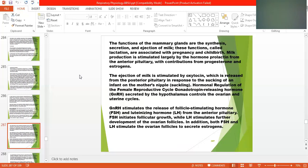Hormonal regulation of the female reproductive cycle: gonadotropin-releasing hormone secreted by the hypothalamus controls the ovarian and uterine cycles. Gonadotropin-releasing hormone stimulates the release of follicle-stimulating hormone, FSH, and luteinizing hormone, LH, from the anterior pituitary. FSH initiates follicular growth, with LH stimulating further development of the ovarian follicle. In addition, both FSH and LH stimulate the ovarian follicle to secrete estrogen.